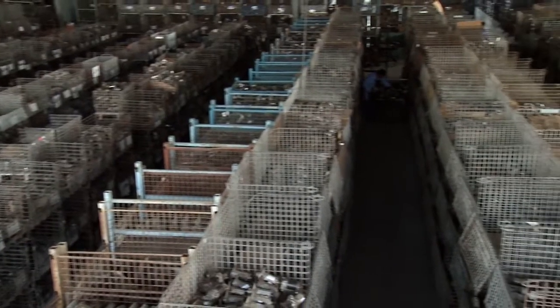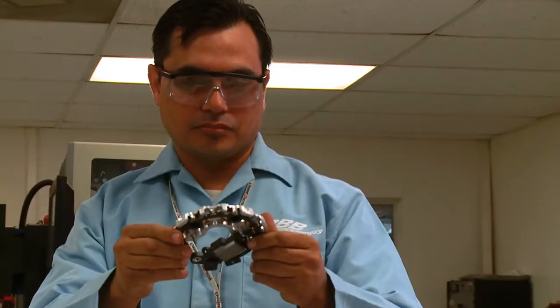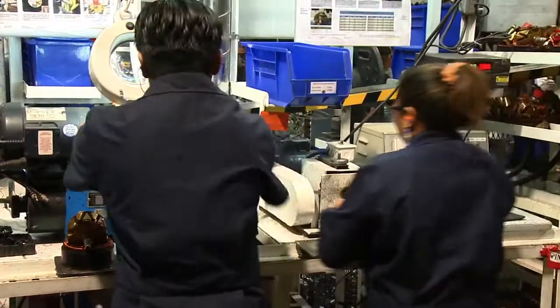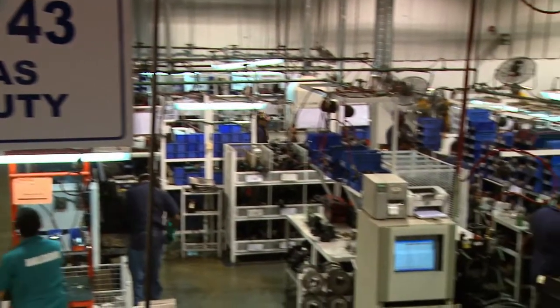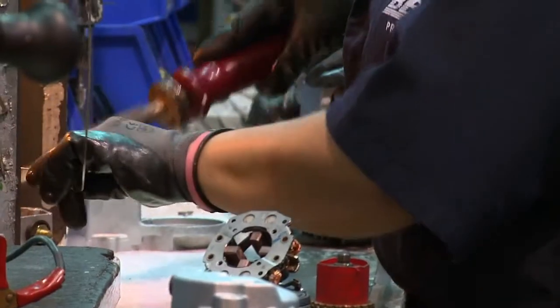The efficiency of our lean remanufacturing process helps ensure quality and competitive prices for you while it reduces material and energy waste, something that's good for everyone. Plus, our cellular remanufacturing process not only improves productivity, it guarantees consistently high-quality parts time after time.